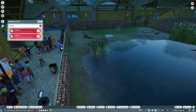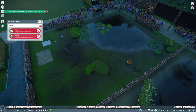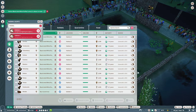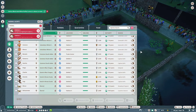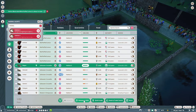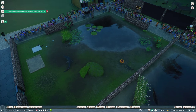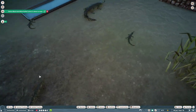Who's fighting? Okay, well, now that we're fighting for Alpha, can we get rid of one? That's been the whole conundrum with the gators. Where are they? Okay, right here. So it looks like we have some... Oh, good. Release to the wild. Good. Oh, look. This is what I was wanting to do.